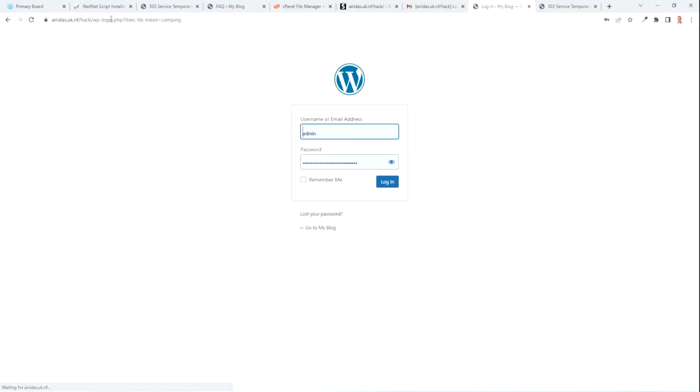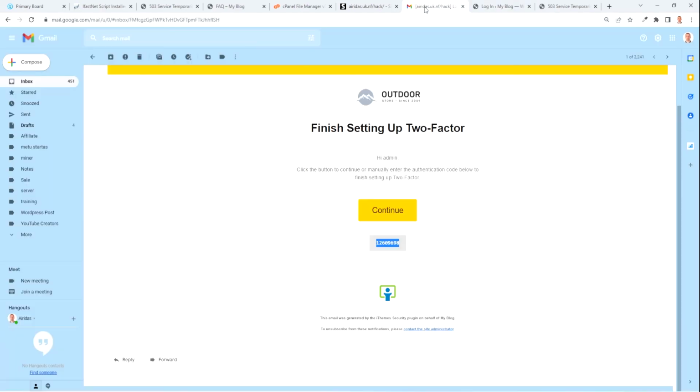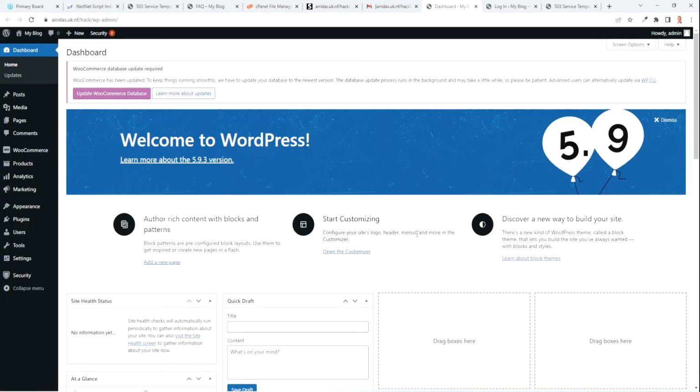We're gonna press, and here we go. We are in our WordPress login page. I'm gonna press login, and an authorization code has been sent to my email. It always goes to spam. You can click the button or you can copy it manually. I'm gonna click the button and we're in our site. And we are in our dashboard.